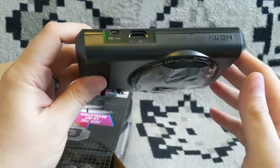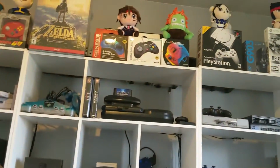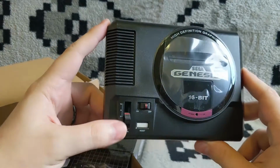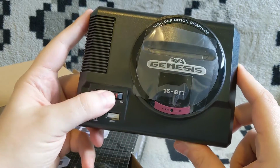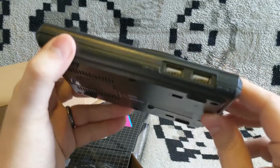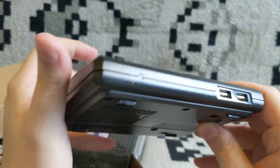I've never owned a Model 1 myself, like I said, but my buddies always had the Model 1s, and so I've always been more of a Model 2 guy myself, despite having slightly lower sound quality. I just love that form factor, but this is really cool. The volume slider goes up, the reset button works, power button. The controller ports are in the right spot. They look aesthetically close. Got the headphone jack up front.